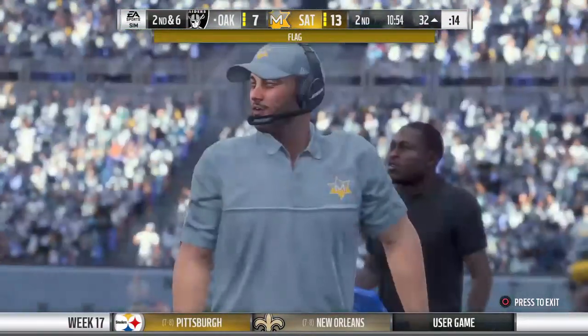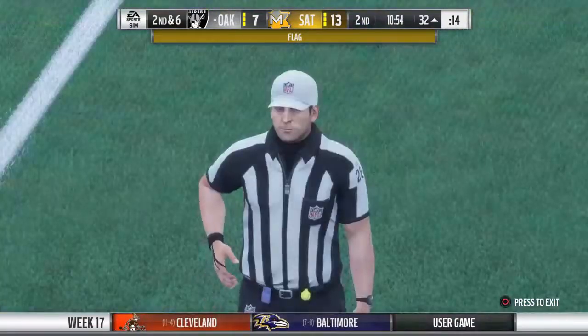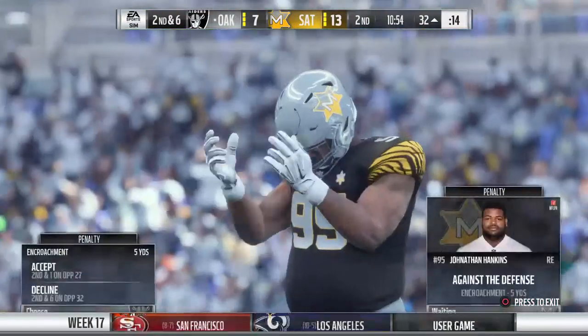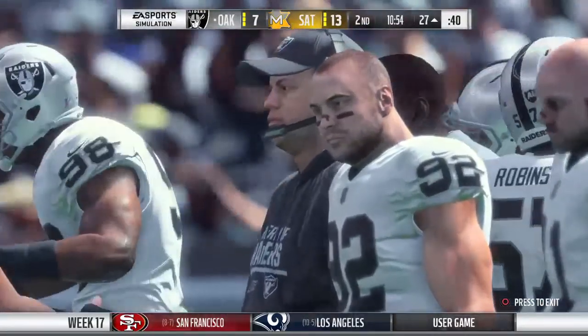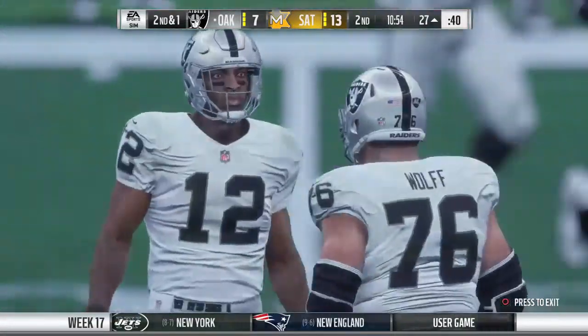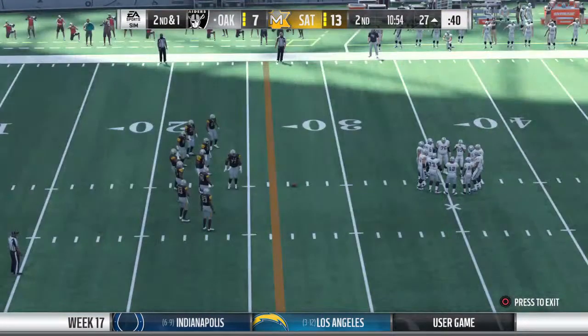Now contact up front as penalty markers come in. Who is this against? Encroachment. Defense. Jumpy on the right side of the line. Sometimes when you're on the end, a little bit farther away from the ball, any type of movement will get you to jump, and that's exactly what happened there.